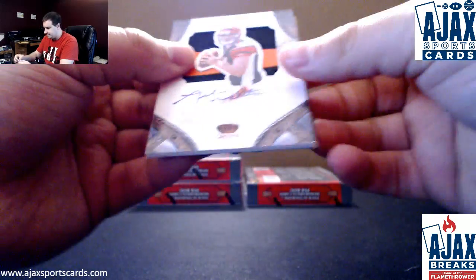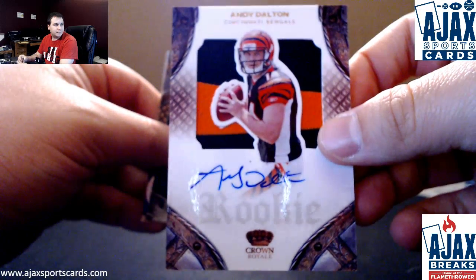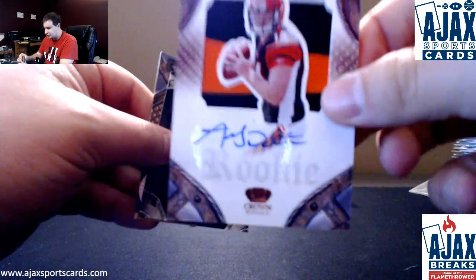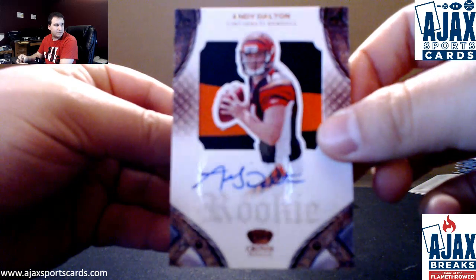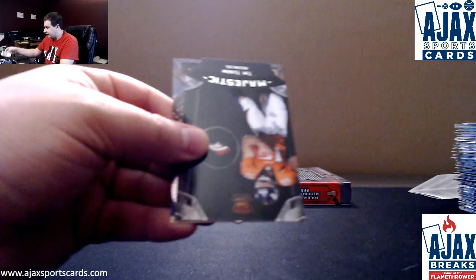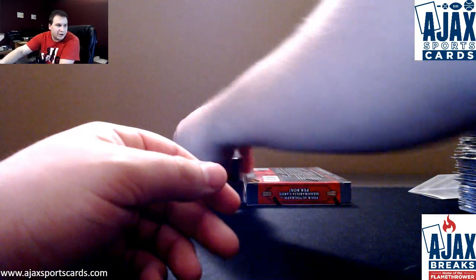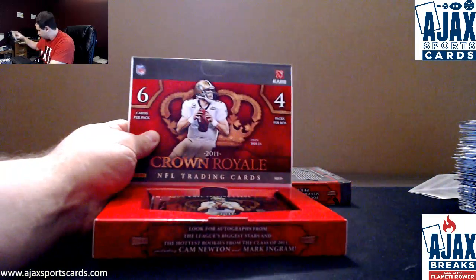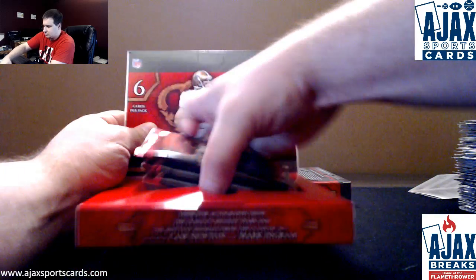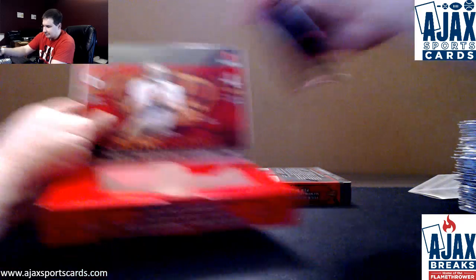Andy Dalton, rookie patch auto for the Bengals. I'm sure he'll probably catch on somewhere to $2.99. Nice patch on that one. $2.99 RPA. Three boxes left. You gotta want it. There you go.